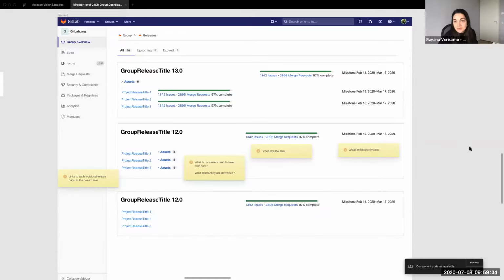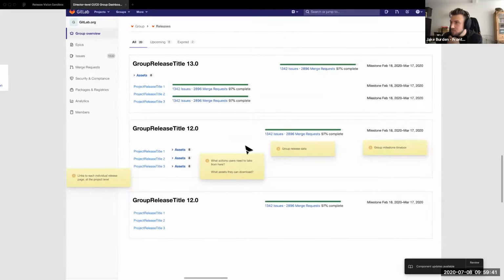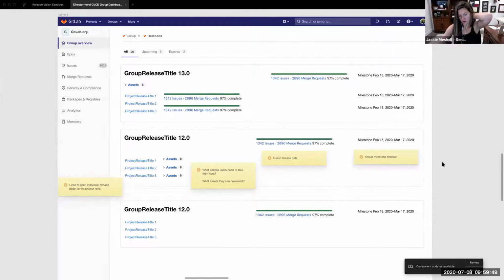The yellow sticky notes are not included in the design. Would there be any sort of release evidence associated with group releases? Is that a thing? No. Okay. No, because those are all tied to production code. Yeah. So they could click into this project release title 1 link and it would take them to the release project and they could then see release evidence. Okay.